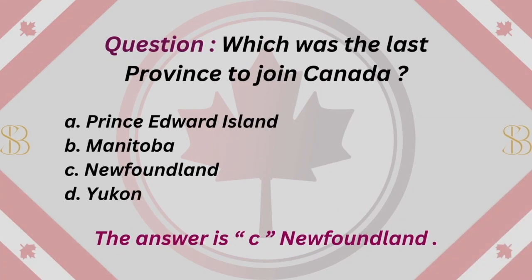Question: Which was the last province to join Canada? A. Prince Edward Island. B. Manitoba. C. Newfoundland. D. Yukon. The answer is C. Newfoundland.